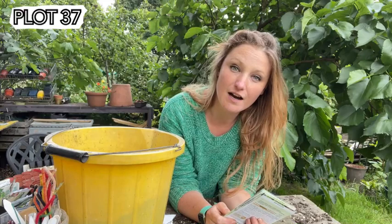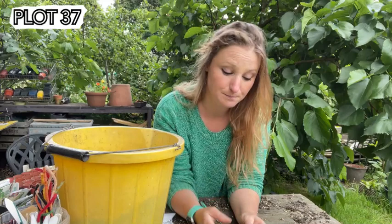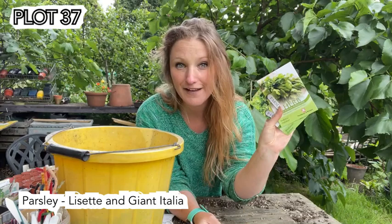Next thing I'm going to do is replacement herbs. So I've got the 2 basils, which is the Thai basil and the Genovese basil. I'm going to sow some more of them so that when the ones that are currently in the polytunnel tire themselves out, I've got something to put in their place. Gonna do a bit more parsley. I've got flat leaf and curly. The curly is Lisette again, which is just my favorite variety.